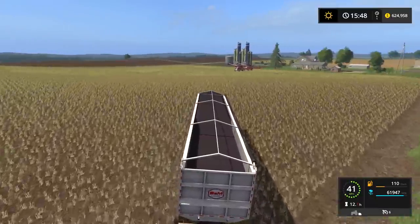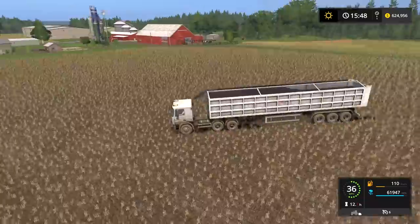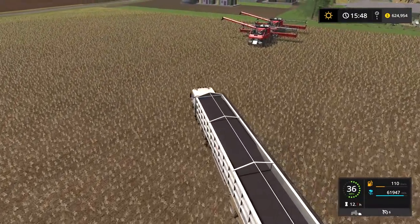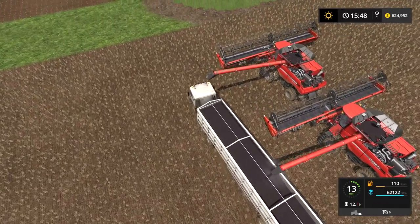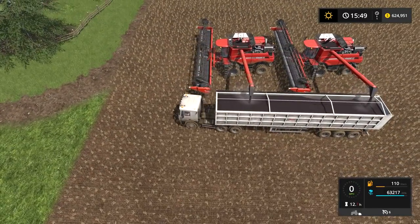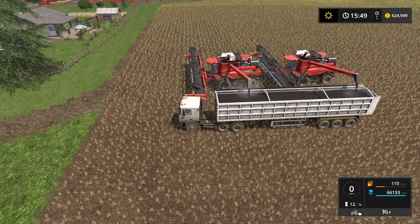I don't know how much these guys are going to have right here. We've finished up most every field. Well, we finished up these two fields. I'll line these guys up. I wonder if this is going to work. I don't have a lot of room left in here, so I know this is going to fill up pretty daggum fast. And I am correct. Look at that filling up.